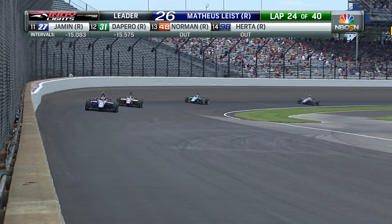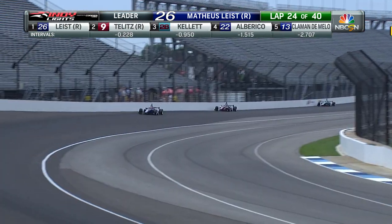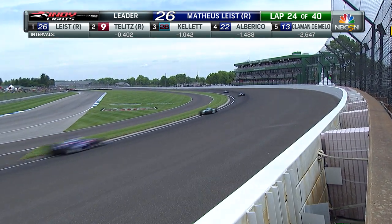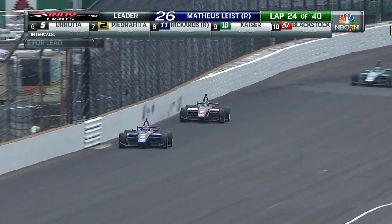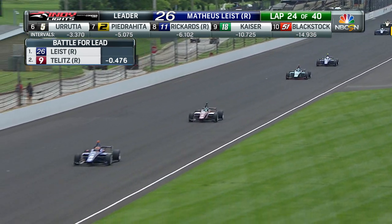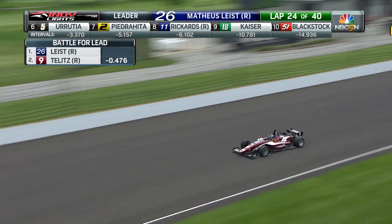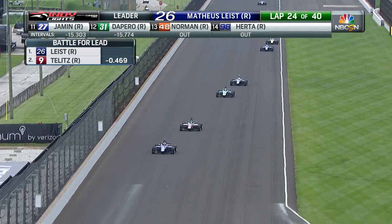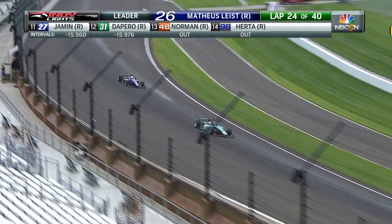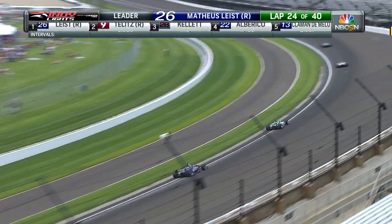And I think another reason why they're a little bit more spread out this year than they've been in years past is that the ambient temp is actually quite a lot warmer. And so that makes the air thinner and makes it a little bit more difficult to follow the car directly ahead of you. But Aaron Tielitz, I think if he were out in clean air right now, he might actually be able to pull away. But rightly so, Marshall, it looks like Mateus Laist has an absolute bullet of an engine in that Carlin car.